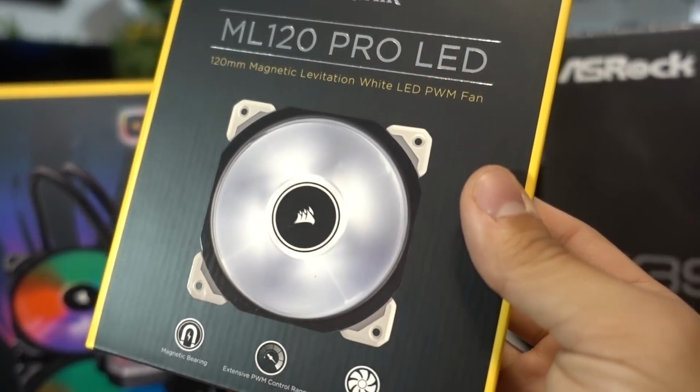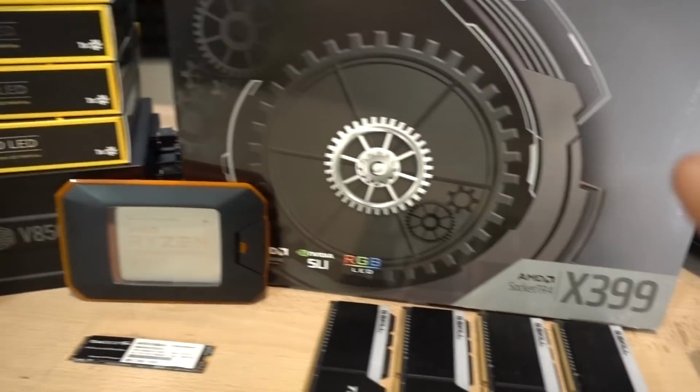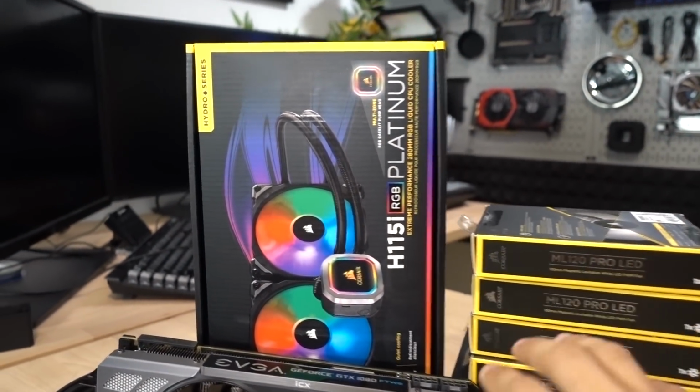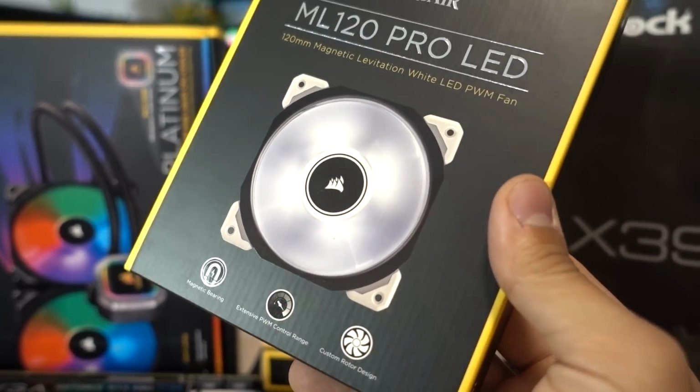These are the white LED models, so I guess now would be a good time to tell you guys that all the RGB lighting in this system will be changed to white. I'm going to change everything manually to white because I think it's a professional workstation. White is generally a bit more professional looking. I mean, RGB kind of just says, look at me, I'm a gamer. But I think for a professional workstation, white is pretty slick and classy.